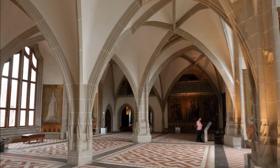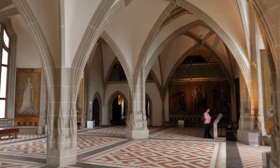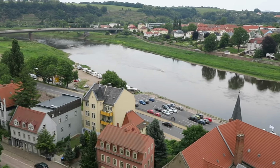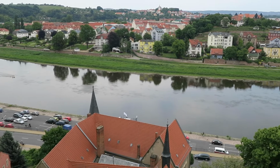I love the Gothic arches and the tiled floor of this room. This view is from a terrace on the riverside of the cathedral, looking out over the Elbe River and Meissen's new town.